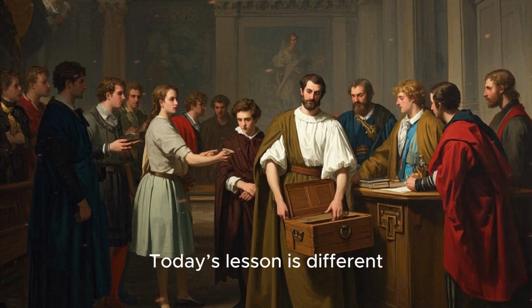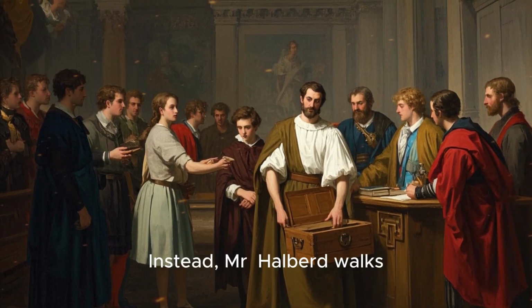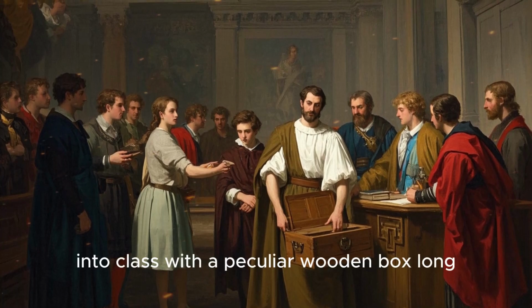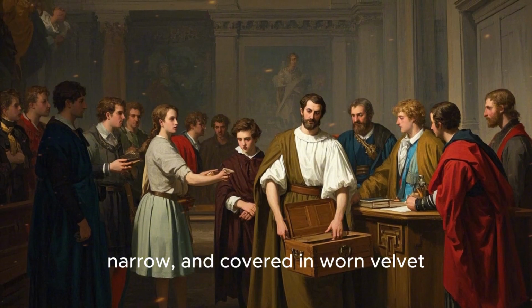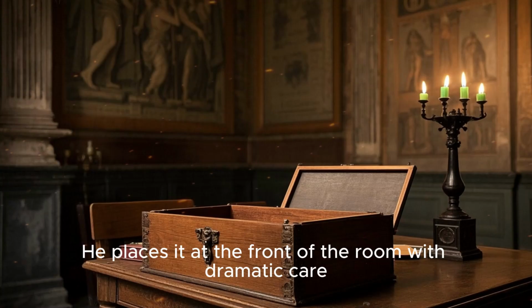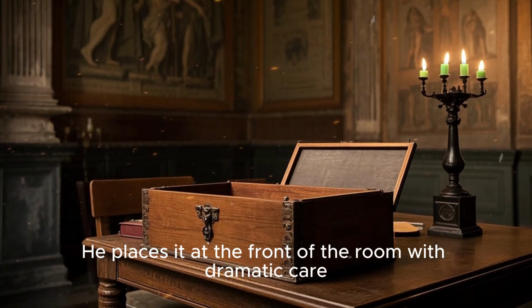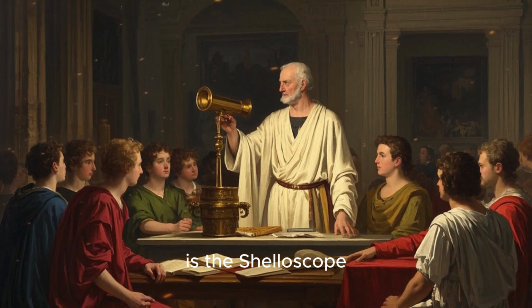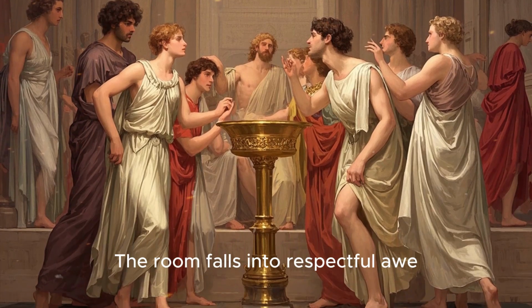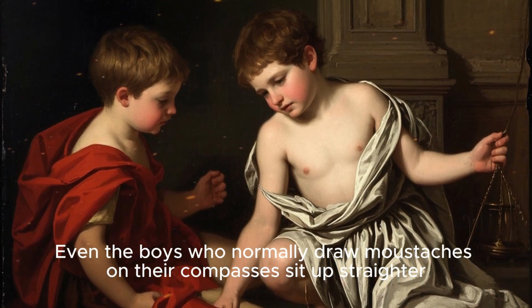Today's lesson is different. No drawing, no writing. Instead, Mr. Halberd walks into class with a peculiar wooden box, long, narrow, and covered in worn velvet. He places it at the front of the room with dramatic care. "This," he announces, "is the shelescope." The room falls into respectful silence. Even the boys who normally draw mustaches on their compasses sit up straighter.